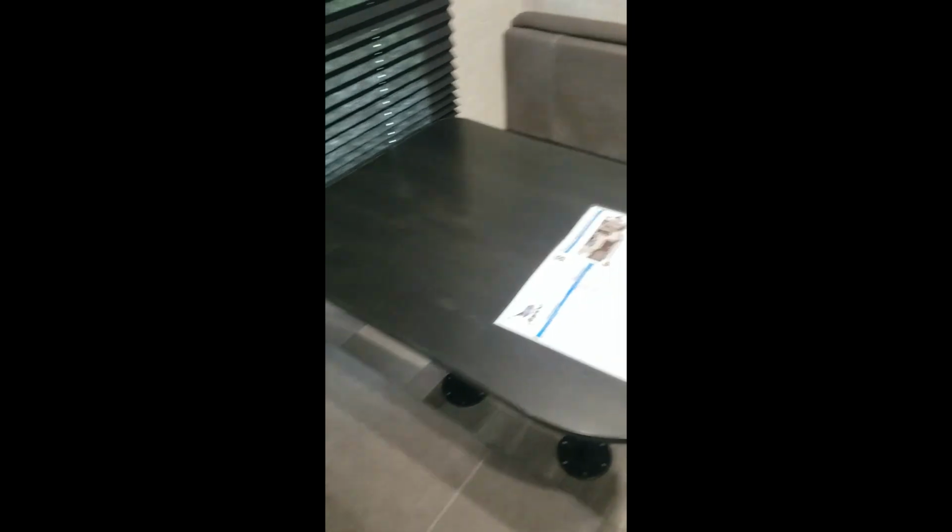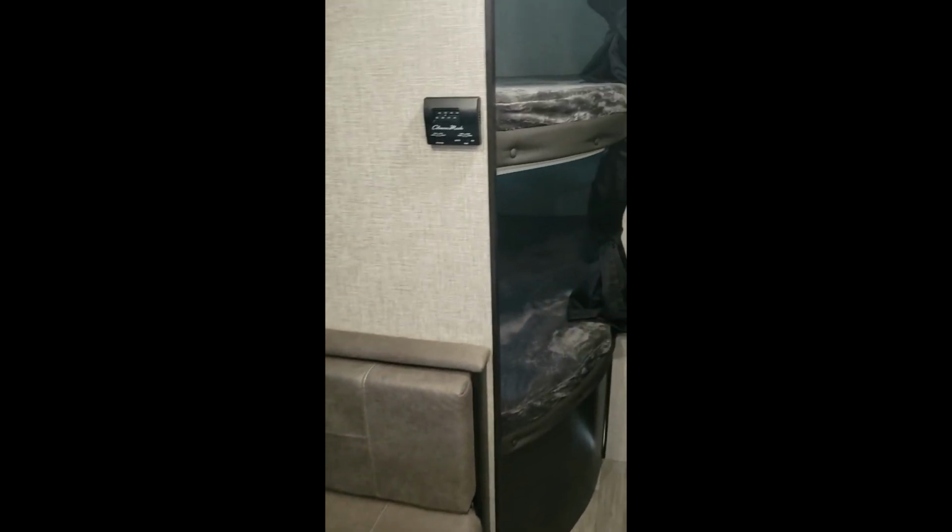Dinette for 4 people. Good counter space. The bunks are double bunks, each rated for 600 pounds. The sink is outside of the bathroom. Really spacious shower bathroom.